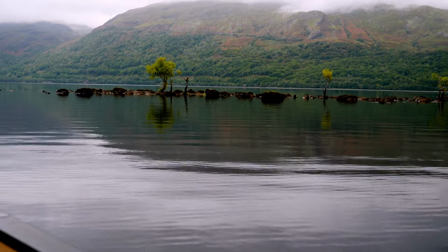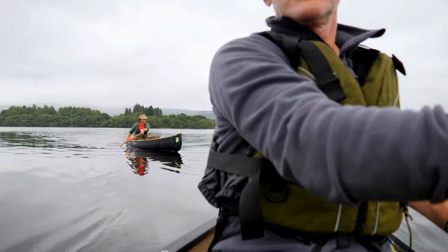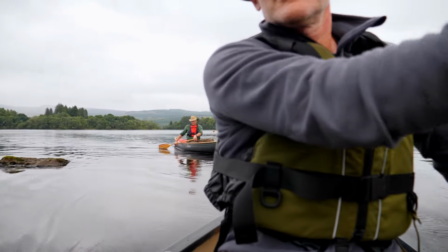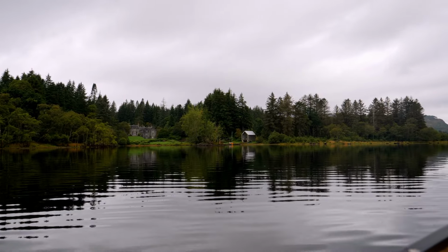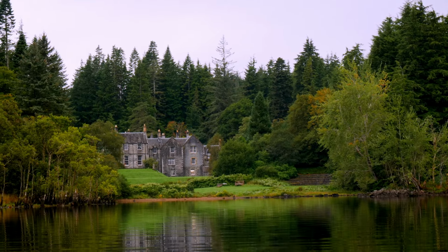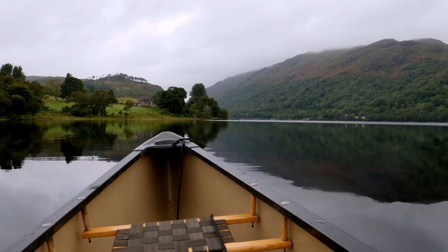Today we woke early to an overcast morning where the low clouds sat on the top of the surrounding mountains. But with no hint of a breeze, it was a contrast to the previous day's paddle. The loch looked incredible, massive and majestic. It made us feel small and insignificant by contrast.